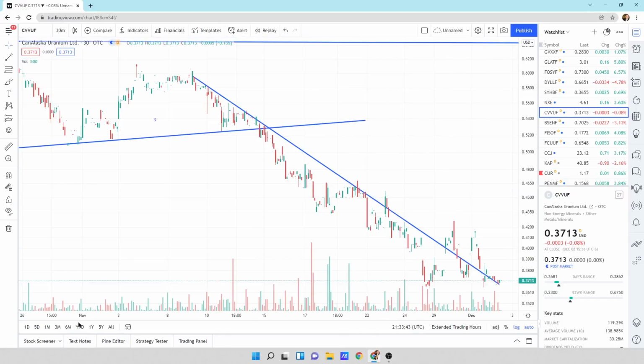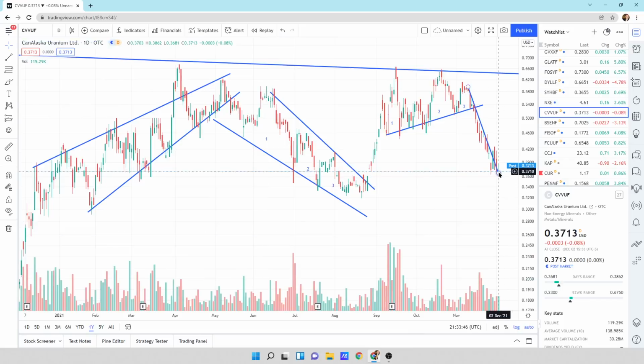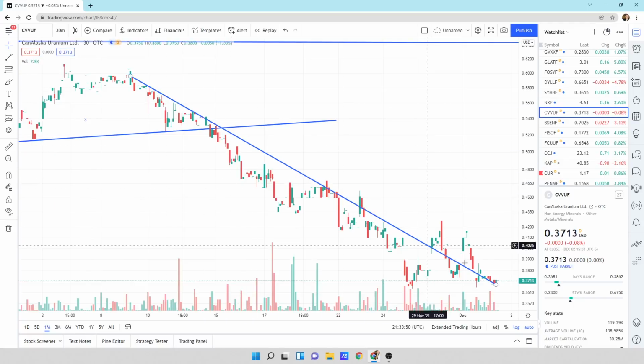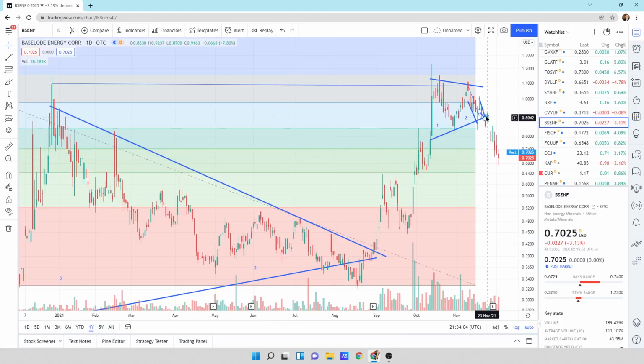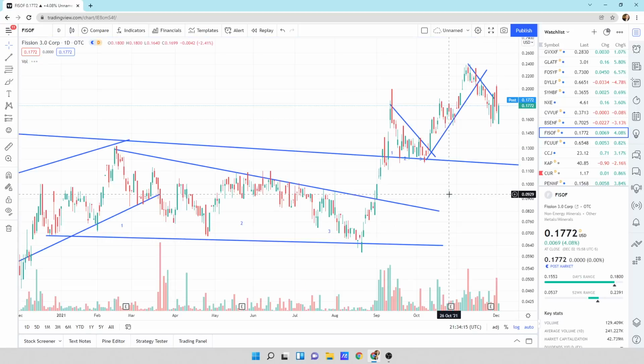And CanAlaska, let's go back to a 1 year. We're right kind of at the bottom there. We're trying to break out of this downtrend, and we're right at the downtrend. So hopefully this thing can start moving on up. Here's Baseload. Baseload is kind of breaking on down here. We're going to the 1 year. We're still in this downtrend kind of pullback mode. We do have some support underneath, right where it's at, all through kind of this section in here. I don't know if I'd be doing anything with it right now.